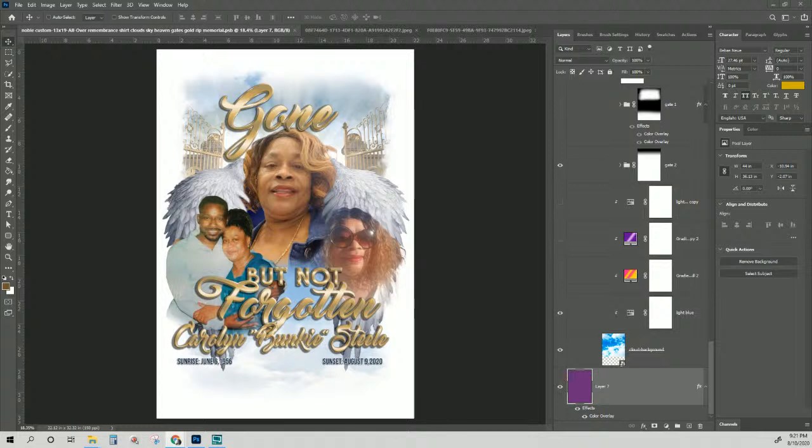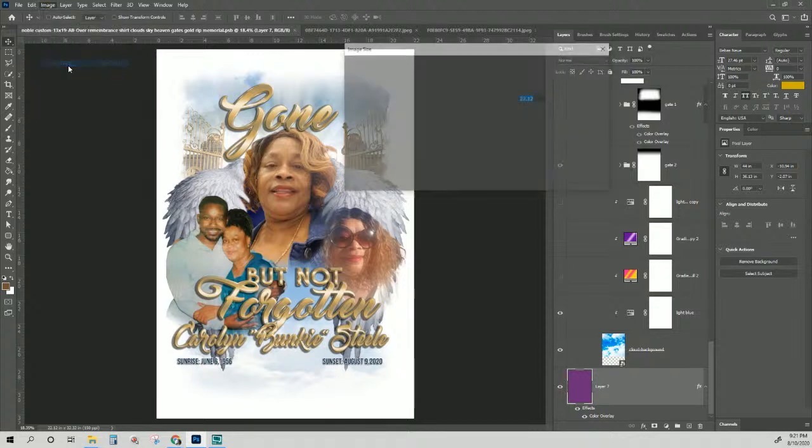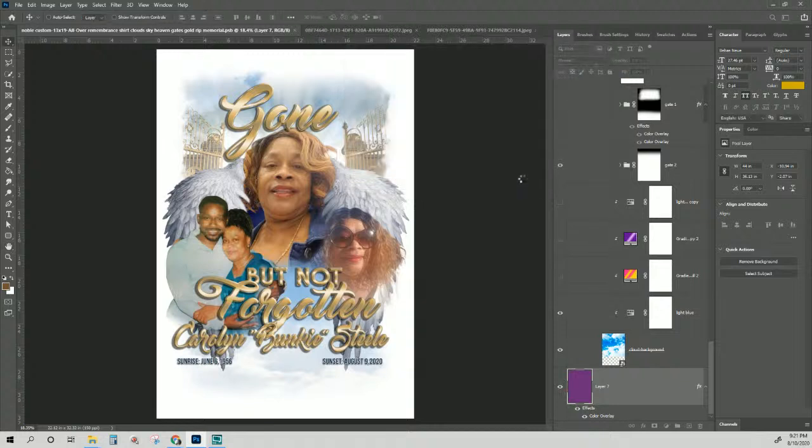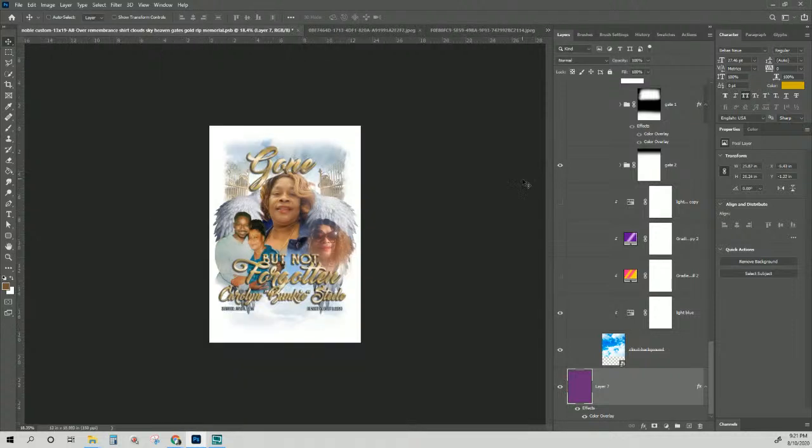Now, technically, let me take off the 13 by 19 because it's not 13 by 19 yet. I forgot a very important step. I'm going to go to image size. Right now it's probably more of a 20 by 30. So I'm going to turn it into a 13, and it automatically adjusts the height to 19, and then I'll say okay. And now this file is going to be much smaller. So the 13 by 19 file is going to be about 16 megs, and the all over template is probably like 70 something megs. So very, very vast difference in the file size there.